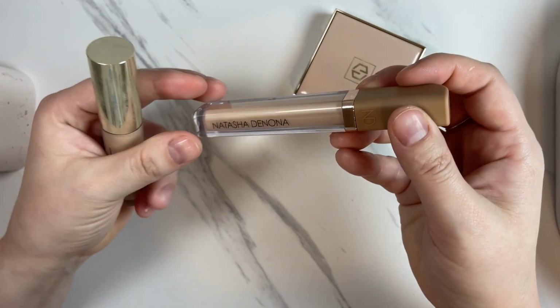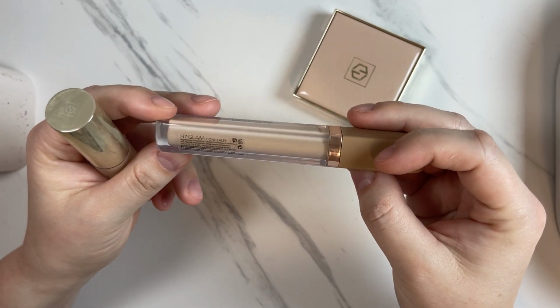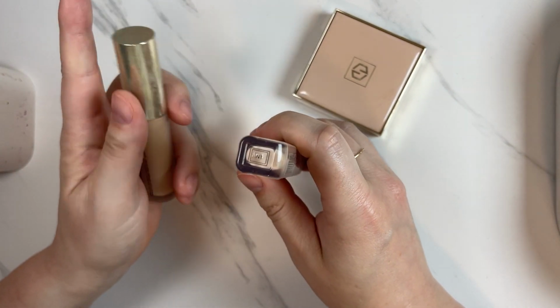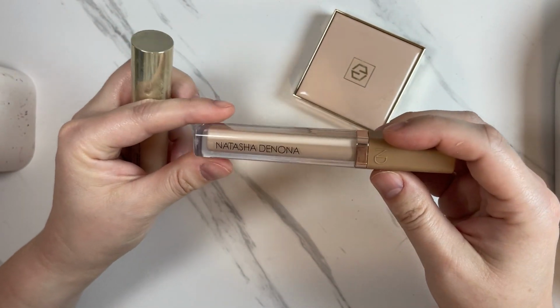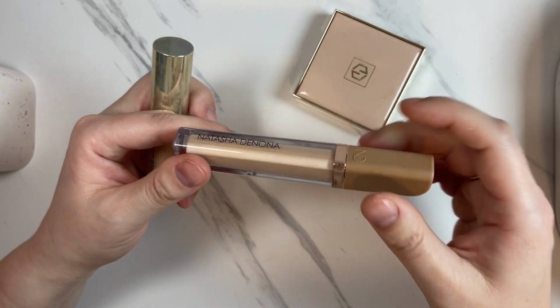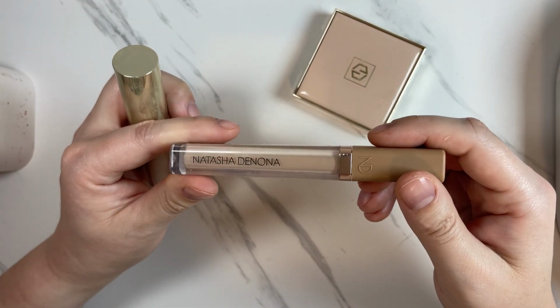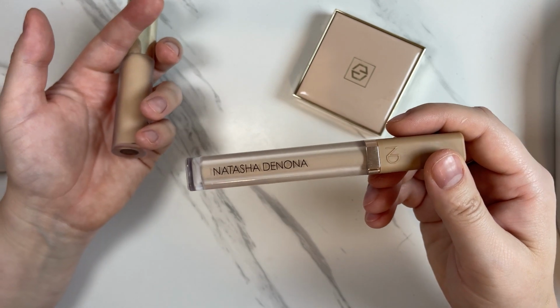As far as concealers, one of them I was using was the Natasha Denona High Glam Concealer, and I have mine in the shade N1. I've said this before too, this is actually more of a foundation shade for me, not a brightening shade, because I like coverage and a little bit of a brightening moment underneath my eyes. So this is a really nice formula.